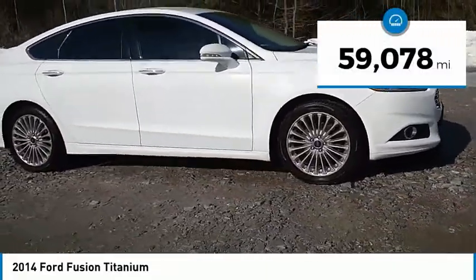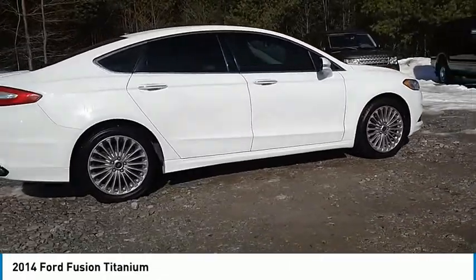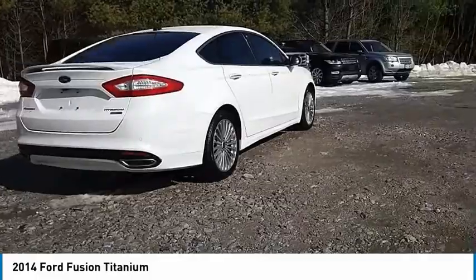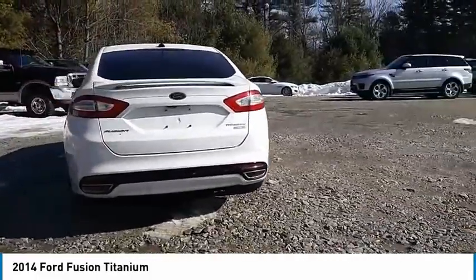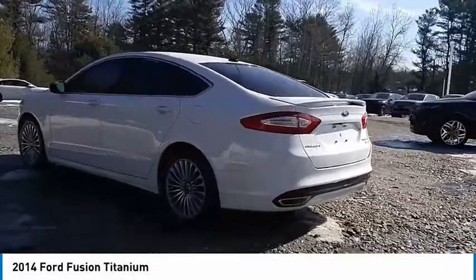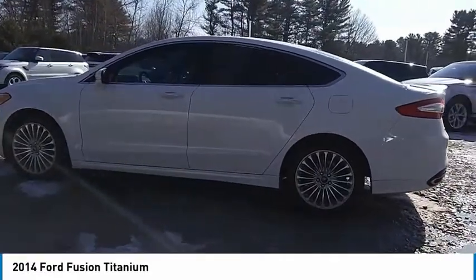Here are some of this vehicle's great options: electronic stability control, alloy wheels, brake assist, traction control, remote keyless entry, fog lights, four-wheel disc brakes, speed control, rear window defroster, security system. If you like it online, you'll love it in your driveway. Take it for a spin today.